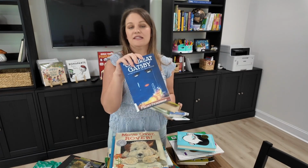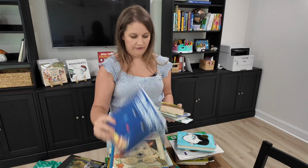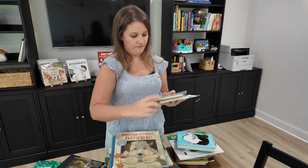Oh, The Great Gatsby. This was one of the free books. This one looks like it's in really great condition. Just to have in our home library. I think everyone should have the classics. We got The Jungle Book as well for free as a read aloud. So excited to have that.